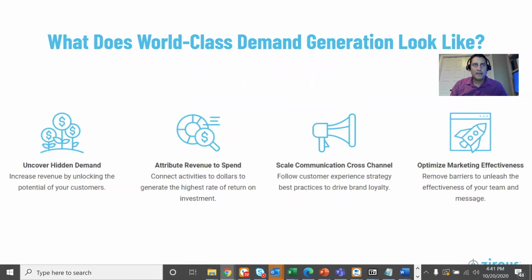So what does world-class demand generation look like? It starts by unlocking the potential of your customers by anticipating customer needs to avoid missed opportunities. In my personal life, I recently built a deck, and as I was going through the process, I would be looking online for composite decking material. Brands that ultimately won my business did a nice job of retargeting me with ads on different sales of that decking material, as well as the framing materials needed to build the deck. This is the type of thing that we want to help you do within your business.